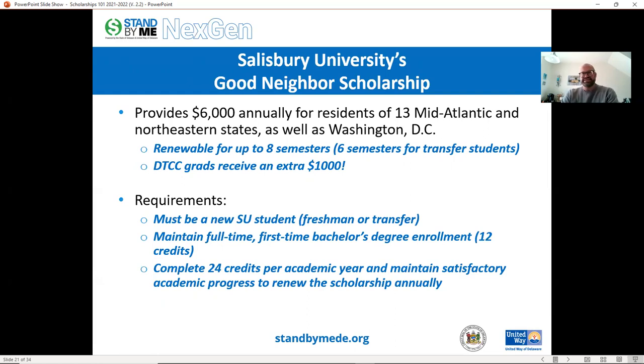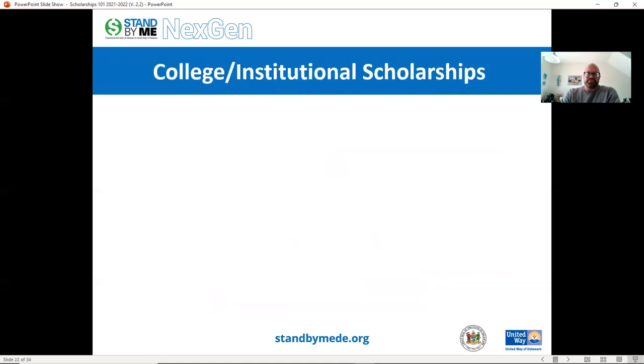And then also maintain satisfactory academic progress to make sure that you get the scholarship annually. There's no GPA requirement listed, so you'd want to find out from Salisbury what satisfactory academic progress looks like. So if you have more questions, if Salisbury University is something you're interested in, either now or in the future, check out their admissions website or email them directly at admissions@salisbury.edu.